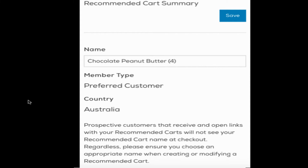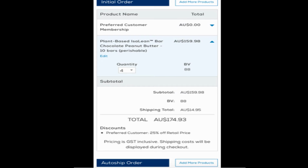Then it comes through to here, and this is your recommended cart summary. Give it a name. It doesn't actually matter what the name is. That's just for your reference. And then it'll give you the summary of your initial order. You can see here, preferred customer membership is nothing, so your customers don't pay to join, which is incredible. This is a game changer, I believe.